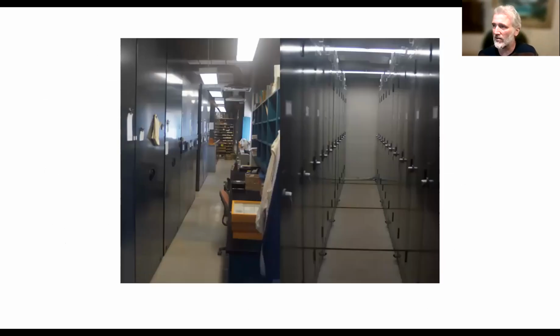Just as a quick little virtual tour, if you come to the University of Guelph Insect Collection, it is not a display collection. This is a research collection, which means everything's tucked away in these big cabinets. Each cabinet holds about 26 drawers. Each one of these drawers can hold up to several hundred different specimens, depending on the size of the insect.